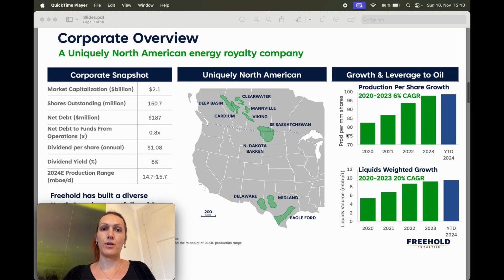So what does Freehold Royalties do? Freehold Royalties owns land and then leases this land to upstream oil producers like Exxon, Occidental Petroleum and so on, and they collect royalties from this.